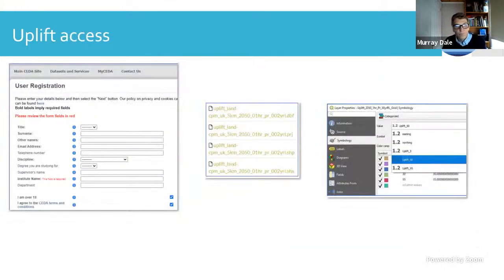Next slide, please. So the guidance tells you how to access the uplifts. You first register with the CEDA archive. You then download the shape files that you need, and you can highlight them in a GIS platform, whichever one you're using, so that you can select the one that's appropriate. So that example there shows uplift 50, that's the 50th percentile, and that relates to the central estimate. 95 would be the high estimate, so the one below that, and the guidance explains how you access that. Next slide, please.